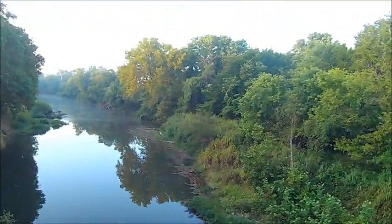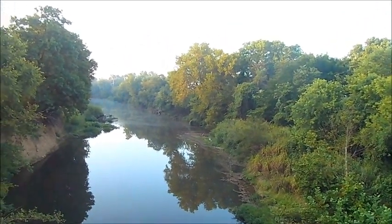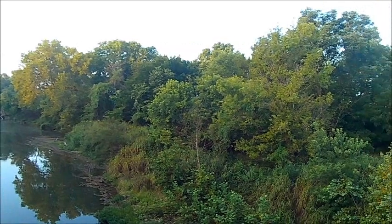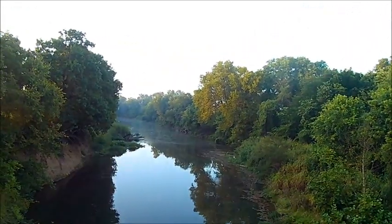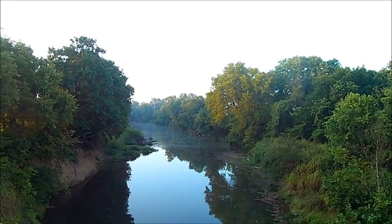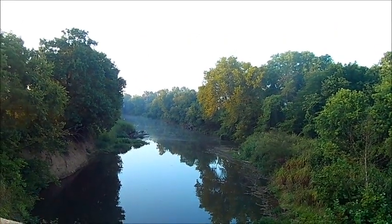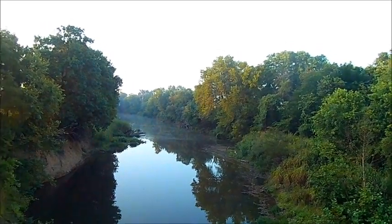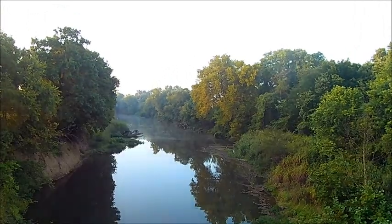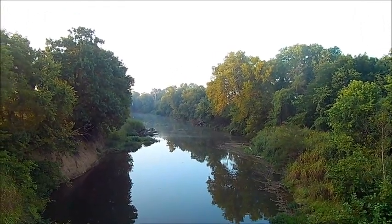And another nice thing about this bridge, it's actually on asphalt road. I didn't have to drive down 10 miles of dirt road. There's been only 2 out of all the bridges I've done. I'm getting close to 50 bridges. I think I've got 47 documented bridges, and there's only 2 that have been on an actual asphalt road.